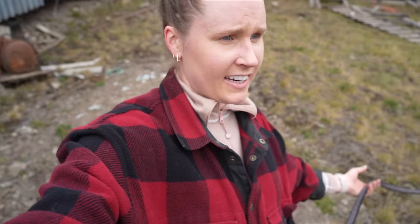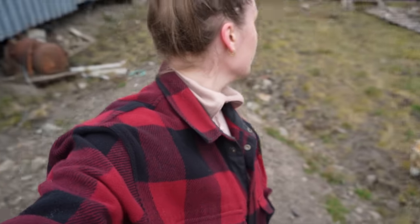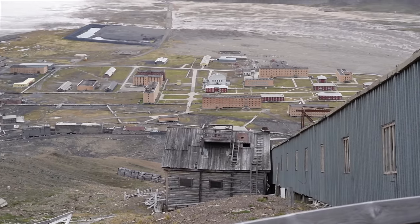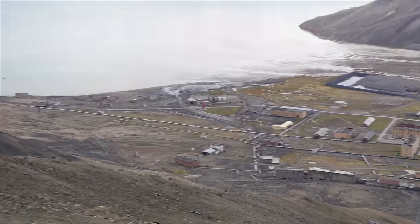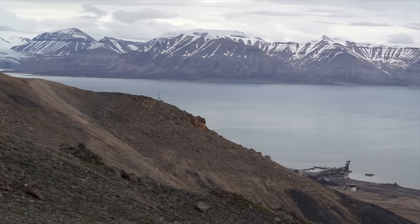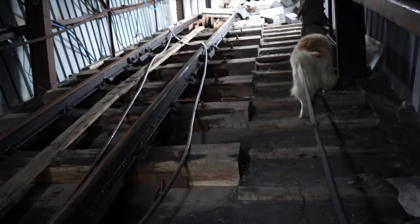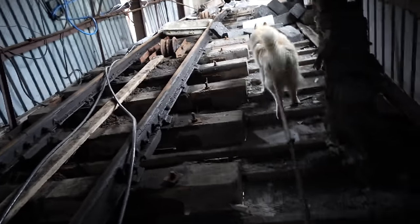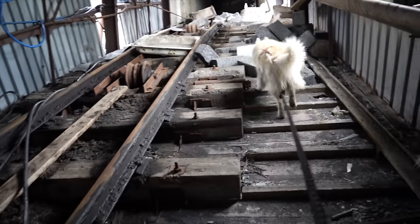That's pretty good. I feel like I want to go further up, but there's something in the way. We're gonna have to go check it out. I cannot leave without going all the way. Grim, you're doing great. We made it. Oh my gosh. 30 minutes to the top.